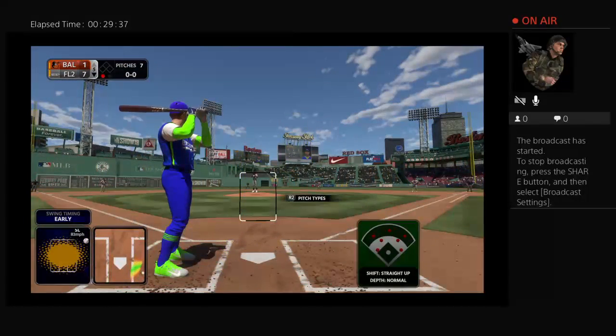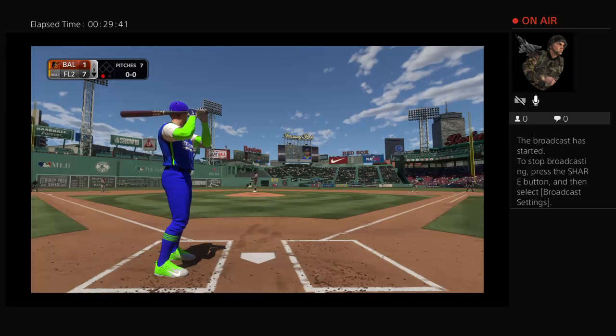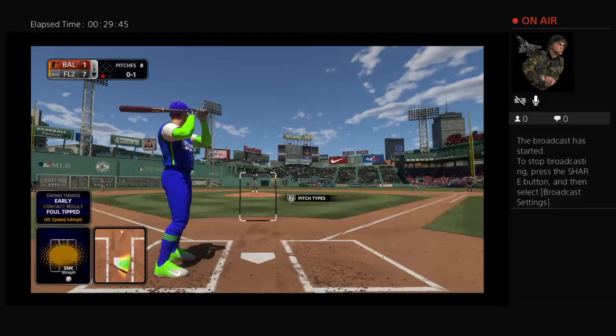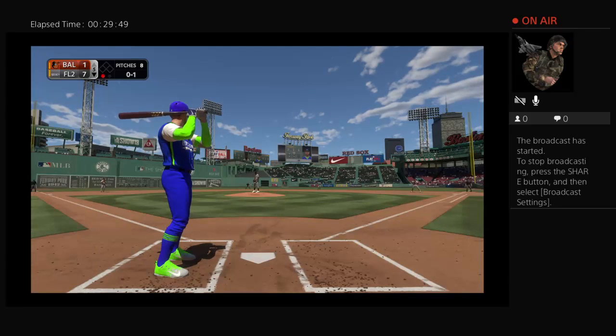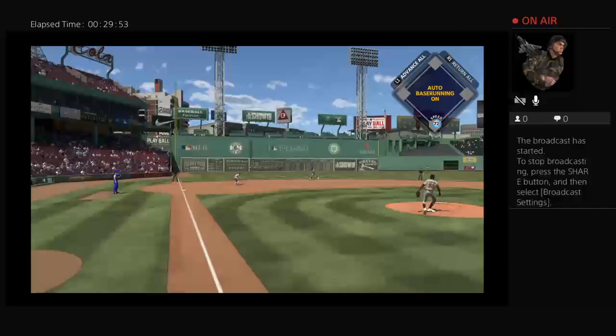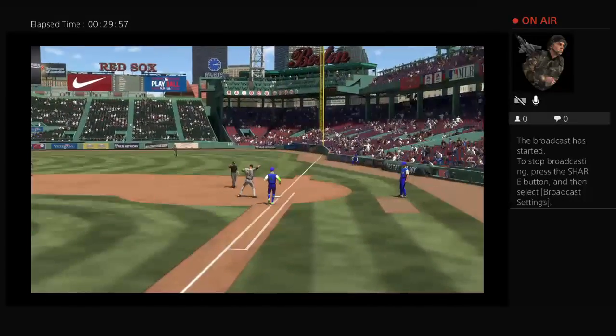Now batting, ready once again, George Springer. He's 0 for 2 thus far in this one. The windup and the 0-1. Hit sharply on the ground. Throw on to first, two gone.